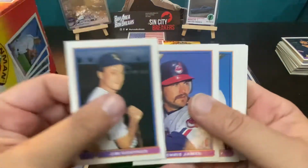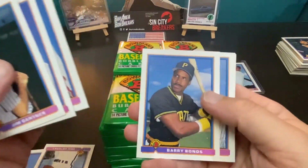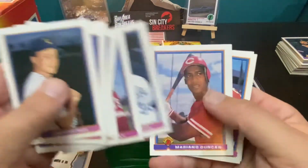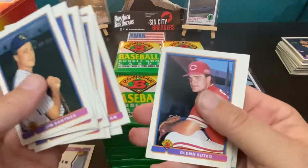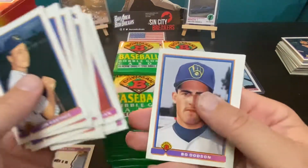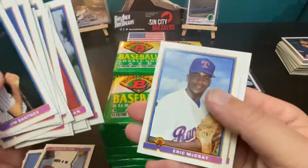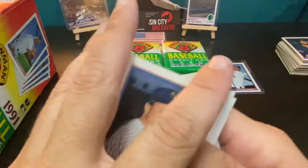Jim Gantner, Chris James, a lot of repeats already. There's another Barry Bonds, but we will take a second Barry Bonds. Kirk Gibson. Bo Dotson. I do not remember this card ever. And Dutch, Mr. Darren Dalton.